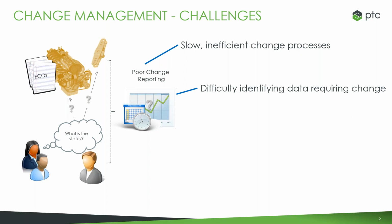And ultimately, there is a difficulty identifying the data that does require changes. So it's not just simply the CAD documentation that sometimes requires change, but it's also any related documentation, any sort of information that's ultimately going into the process. Because of course, if you're changing one thing, you don't necessarily have visibility into everything that's going to be affected by that change. And there's just a general lack of visibility towards the change status and data.